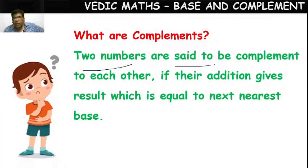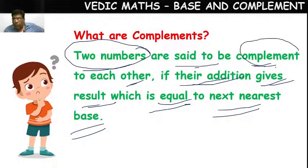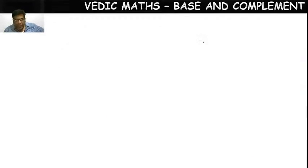two numbers are said to be complements of each other if their addition gives a result which is equal to the nearest base. If you take two numbers, they are said to be complements of each other if, when we add the first number and the second number, their sum gives a result equal to the nearest base. If the sum of these two numbers is equal to a base, then we can call them complements. Let's see the example, children.